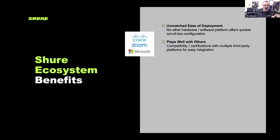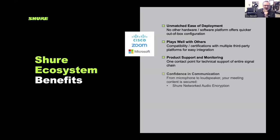We like to play well with others with compatibility with companies like Cisco and certifications, certainly from Zoom and Microsoft. We're very easy to integrate. And from a product support and monitoring standpoint, really the point here is that there's one manufacturer to contact. All single point of contact for technical support for the entire signal chain. This is important. And certainly confidence in communication is important.